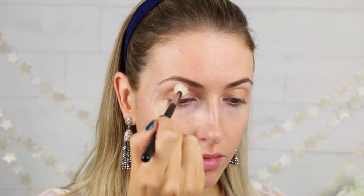Okay, so now that we have the eyeshadow shades that are necessary for this look, let's get started. So I started out by putting a little bit of butterscotch into the crease and then went in with a tiny bit of mocha just to deepen it a little bit. I didn't want to do too much to the crease to start out with, just a little bit of definition.